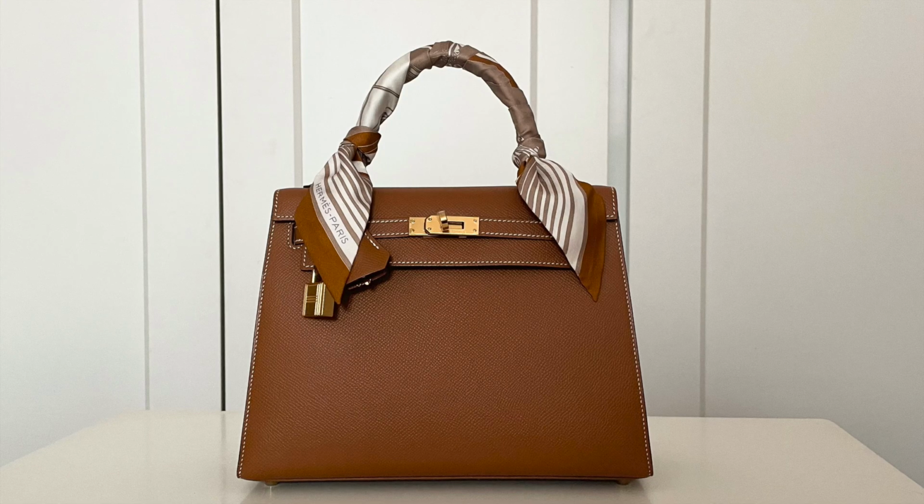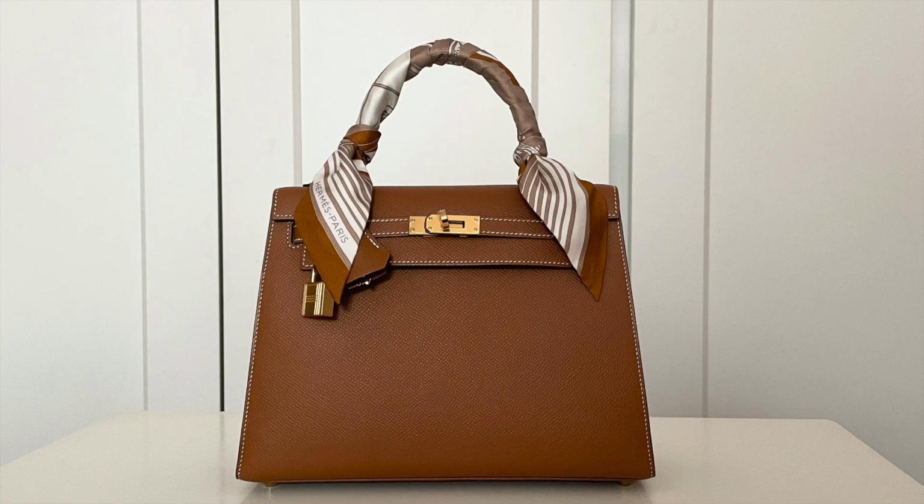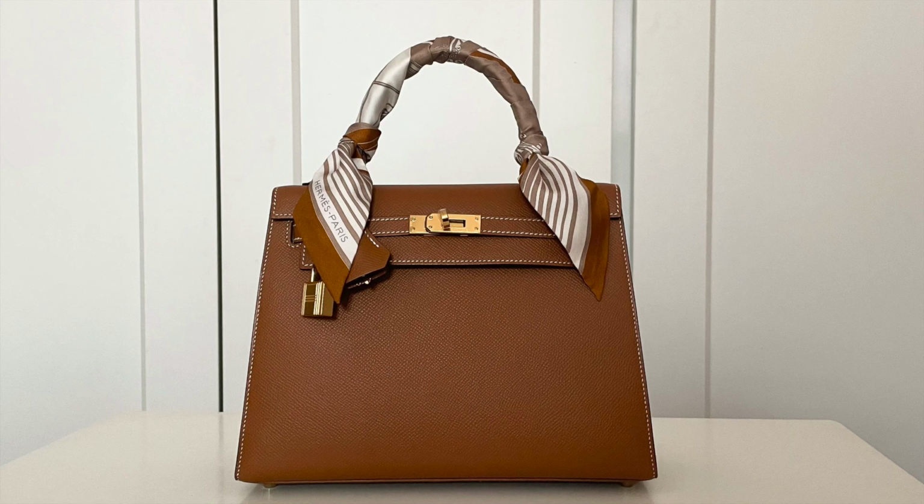My SA was surprised, but she understood that at this point in my collection, I'm not going to accept just anything. I'm willing to skip a year and not get any bags if it means eventually getting the exact bag that I want. Now, let's talk about the future of my Hermes bag collection.